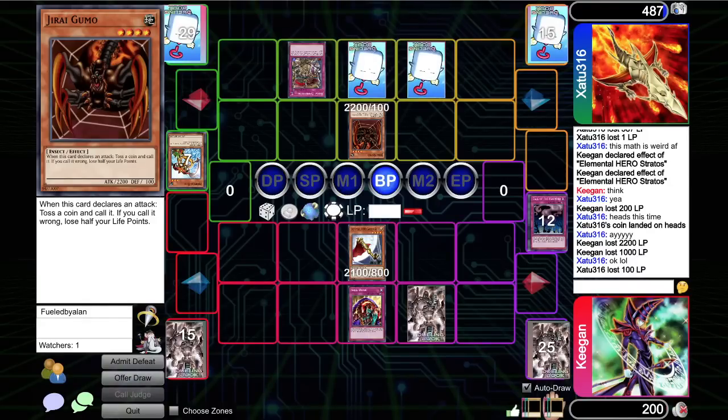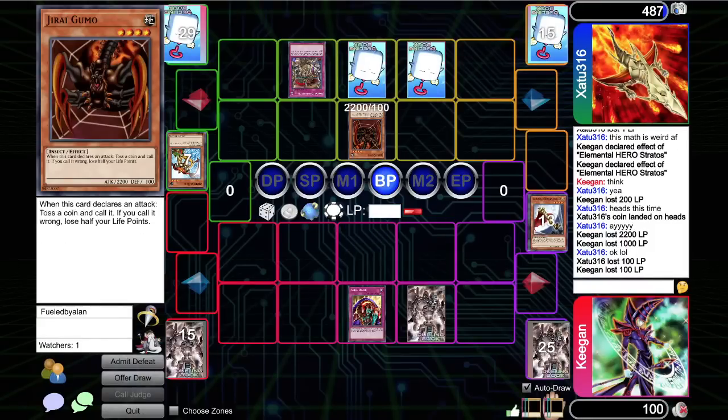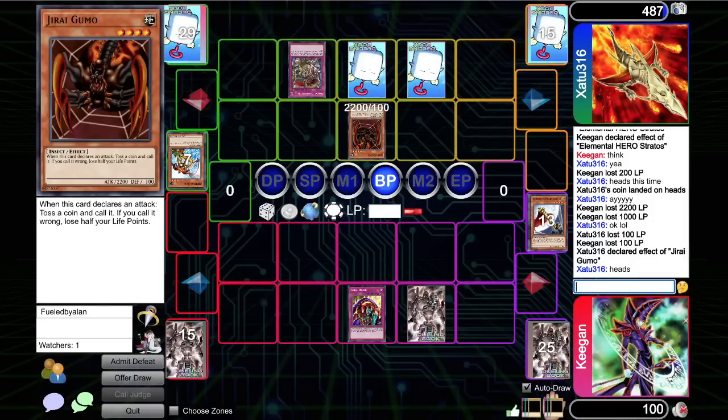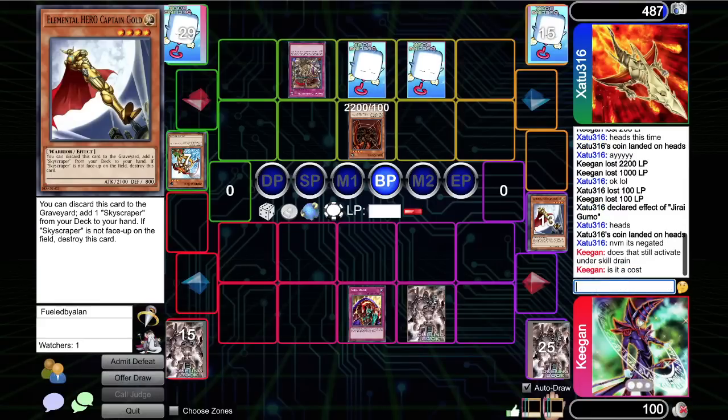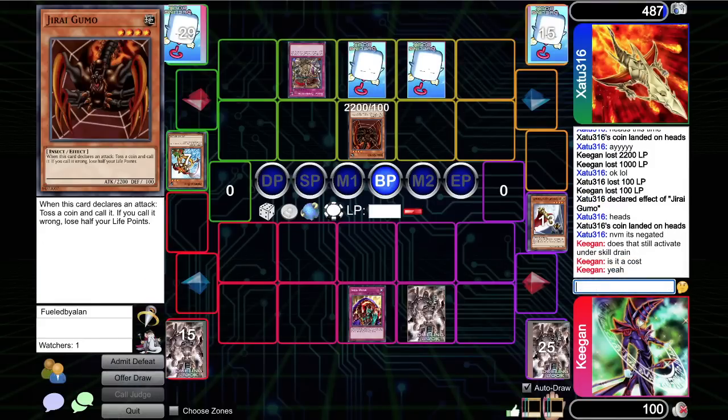Unfortunately, we're still in a bad spot. We need a Miracle Fusion. I don't know if this still activates under whatever. Is it a cost? Yeah, I don't think it's a cost. I don't think it's a maintenance cost or whatever. I think it's an effect.